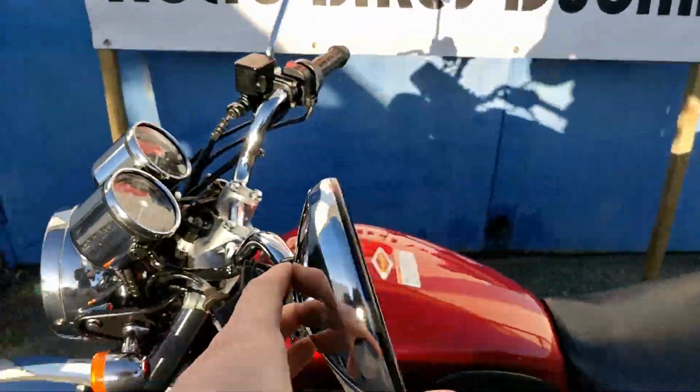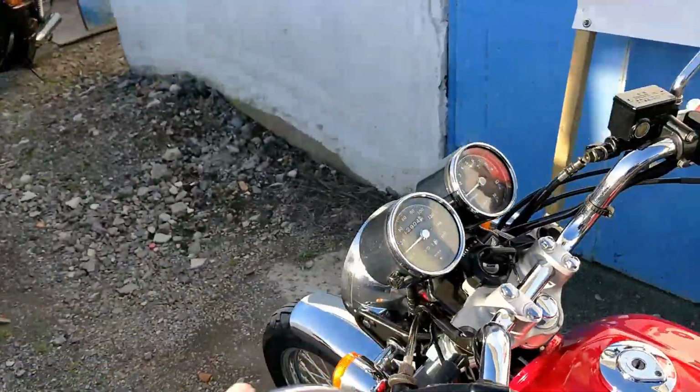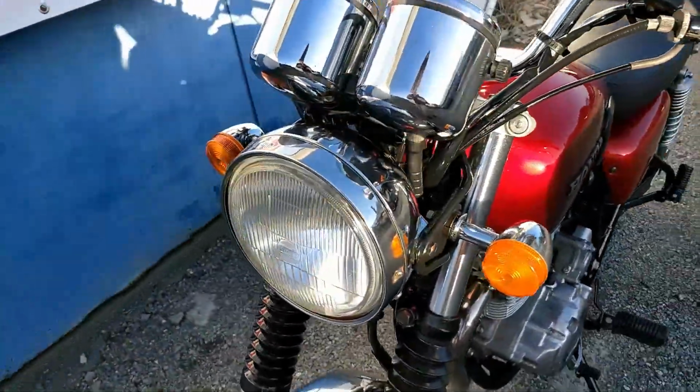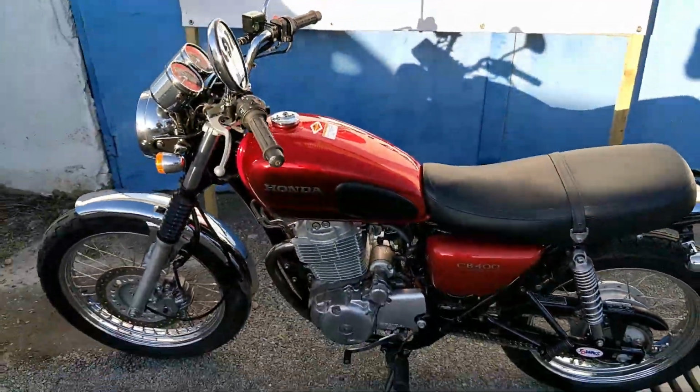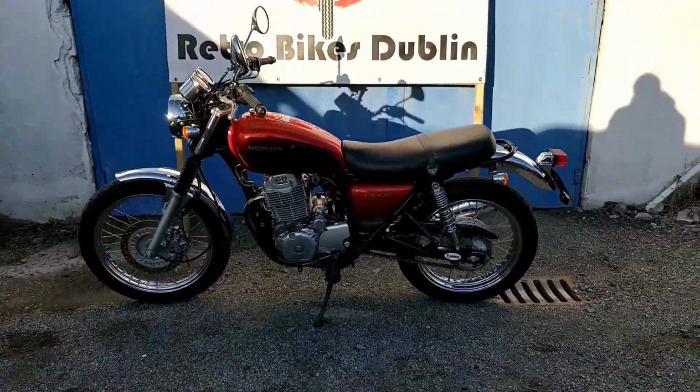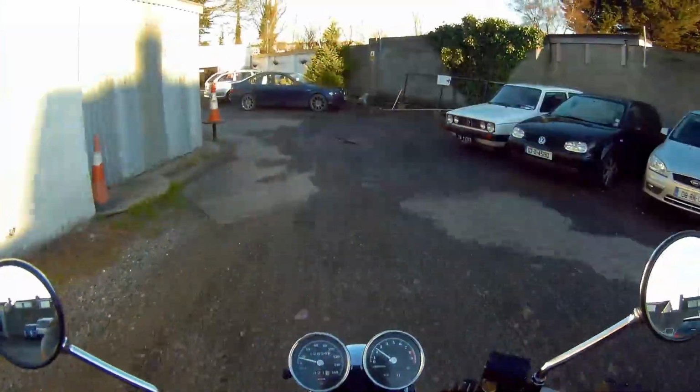Apart from that, mirrors are good condition as well, nice chrome mirrors match the bike. Front headlamp assembly is good, and the indicators as well. So that's the visual analysis of the bike. We'll now move on to the ride-along video.